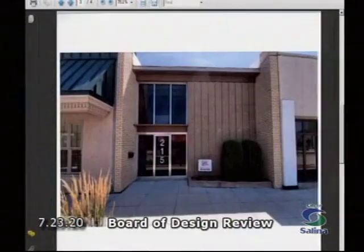What type of paneling will you have? Do you have a picture of it? There should have been a drawing submitted with it. Yeah, okay.